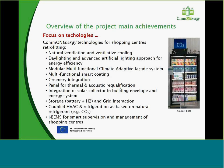Let's take a quick look at the technologies that have been studied and developed within this project. Among the technologies we have something like natural ventilation. That is something that you don't see very often in a shopping center, but we promoted that and we studied and applied that. We studied the daylight and advanced artificial lighting approach for energy efficiency, modular multifunctional climate adaptive facade, multifunctional smart coating, greenery interaction, panel for thermal and acoustic requalification, integration of solar collector, storage of battery. We studied the coupling between HVAC and refrigeration based on a natural refrigerant. This is quite uncommon to find in Europe these days. And then finally, we analyzed the use of IBEMS, that is a smart supervision and management of the shopping centers. But you will hear more about this later on.